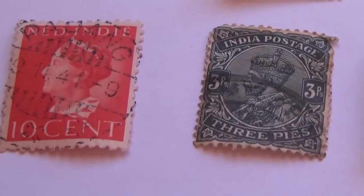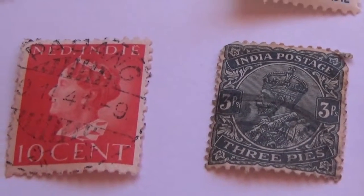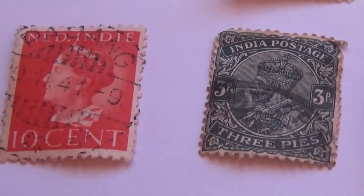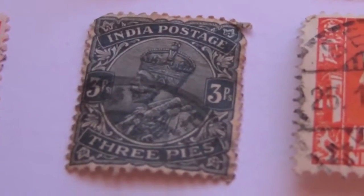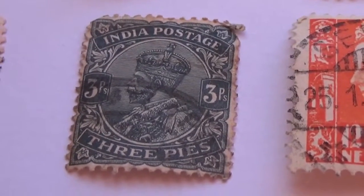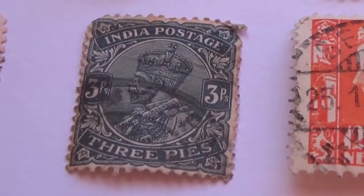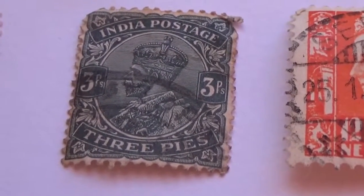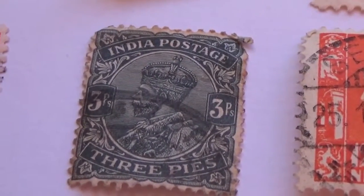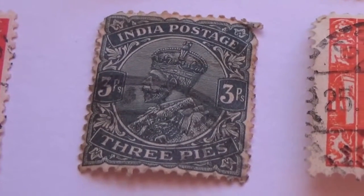Today we're going to show you some vintage postage stamps from India, or Indi. The only one that says India is this one right here. India 3P. And on the bottom it says 3 pies. Ooh, 3 pies. Have that delivered to you. Isn't that cool? 3 pies? Okay, I'll have mine pecan.